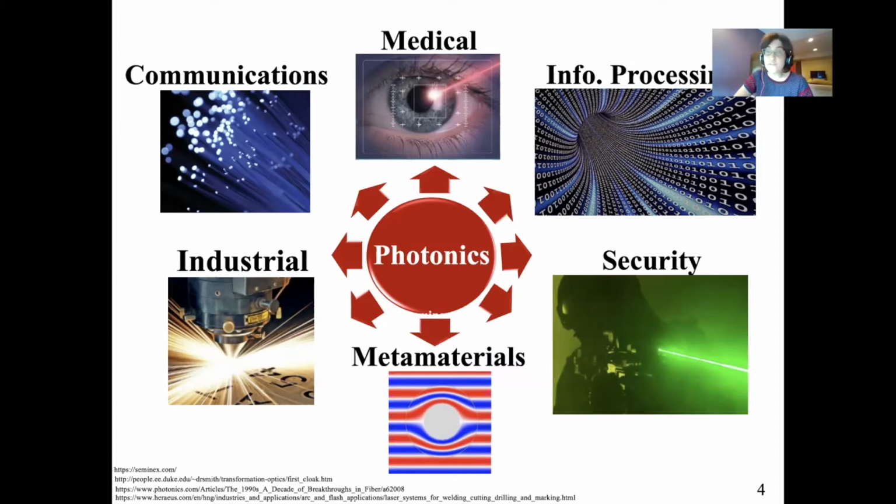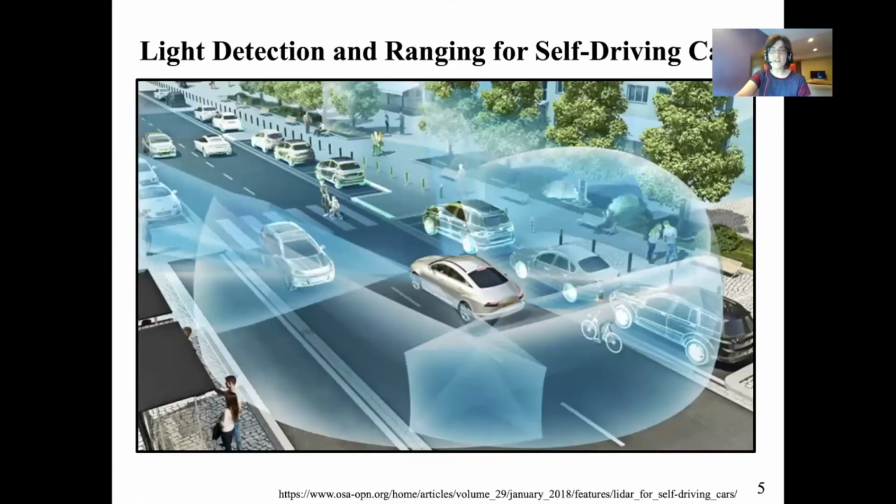And finally, for all the Harry Potter fans out there, metamaterials produce light with unusual properties, such as the so-called invisibility cloak. One specific application of photonics is self-driving cars with LiDAR, light detection and ranging, to help with precision and accuracy.